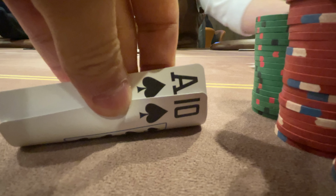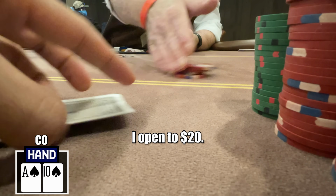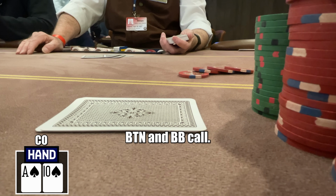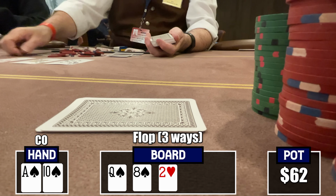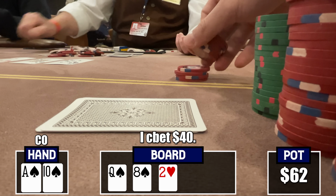This next spot, it's not as good as aces, but ace 10 suited in the cutoff is playable enough. I open it up to $20, and once again, we get the button and big blind to call, so let's go to a flop. The flop is queen 8 deuce, two spades, and on this board texture with the nut flush draw, I'm obviously going to c-bet again, so I size to $40.